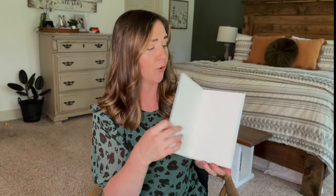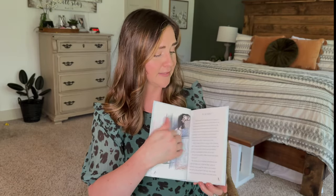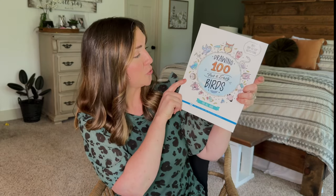I also grabbed this nature reader for Gabe next year. He'll be in fifth grade, and I think this is going to be right on his level, but it has some really good stories in here about birds that he can use as his reader for language arts next year. And then I also got this Drawing 100 Fun and Easy Birds, and my kids love to draw.